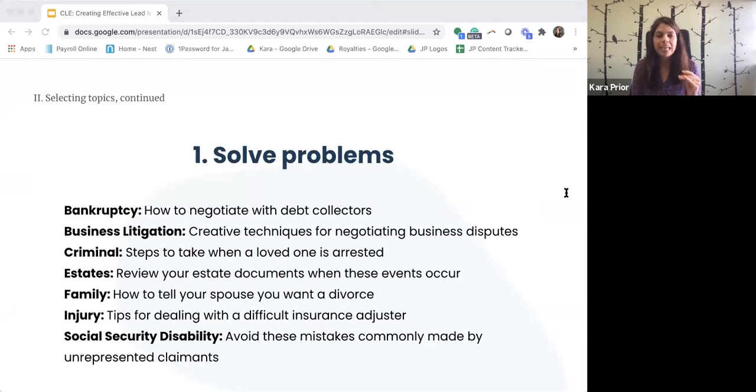First, you can list several problems that your prospect is facing. You know this better than anyone, right? So take a moment. For instance, the bankruptcy prospect can't pay the bills, has creditors calling, might have his car repossessed or home foreclosed, is certainly worried about a bankruptcy filing eliminating his credit, taking his possessions, maybe costing his job. Think about those problems.